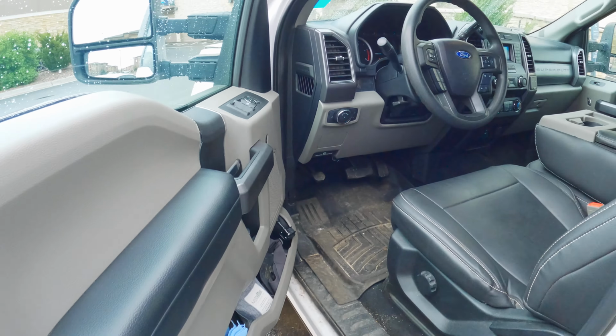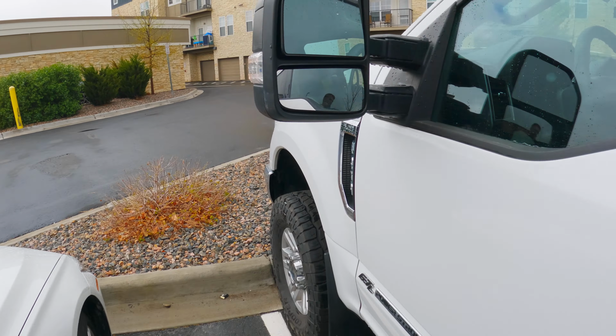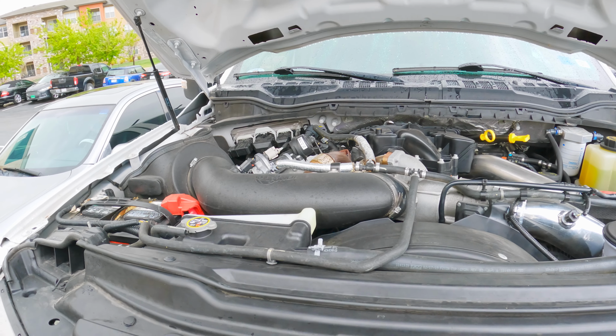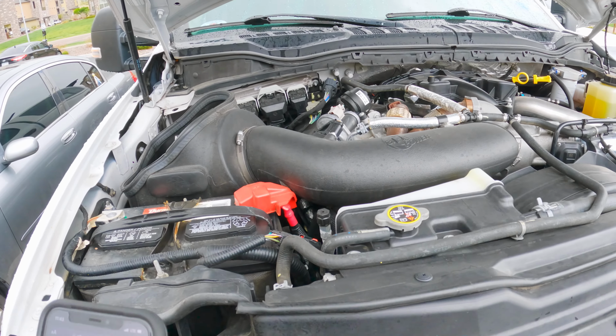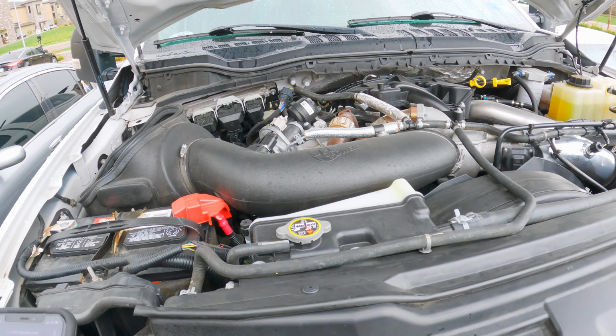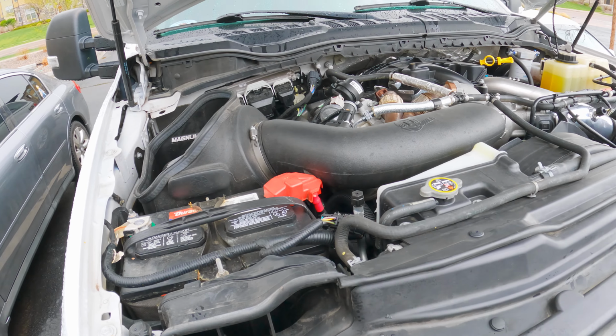Alright, so I'm going to go through 4 of the common problems with these trucks, and basically the most common problems that I am worried about as an owner, and some of the things that I do to mitigate these problems. So number 1 on my list, and this will surprise absolutely no one, but one of the biggest things I'm worried about as an owner, especially with reliability, is the EGR valve and cooler problems.